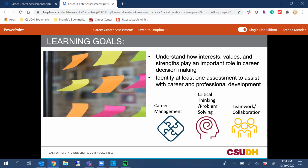The three icons we have listed are part of the NACE Career Readiness Competencies. NACE is the National Association of Colleges and Employers, and they highlight 8 different competencies that they feel recent grads should have as they enter the workforce. So we're going to try to touch upon 3 today, which is career management, critical thinking and problem solving, and teamwork and collaboration.